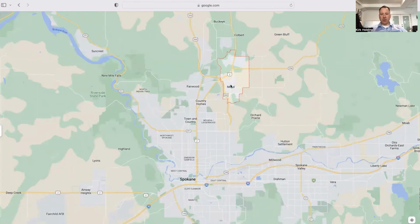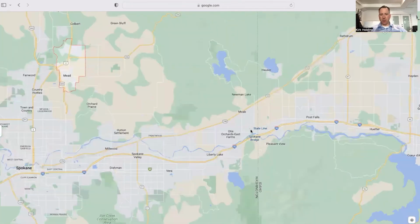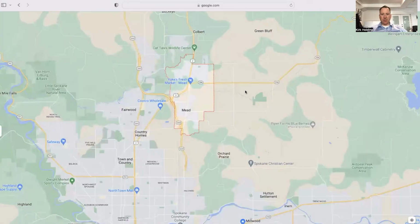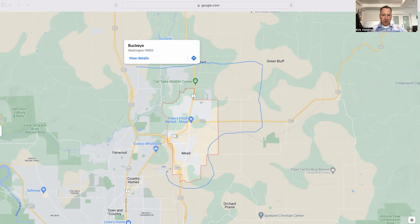So looking at a 30-minute plus drive, depending on which way you go, up to Mead, and then you got the Spokane-Idaho state line border right there. To be honest with you, most people consider Mead kind of a bigger swath of land. I would say most of Mead's going to be up here grabbing Colbert and the parts of Green Bluff and even down kind of hugging 395. So bigger local, most of the locals would consider that the Mead area.